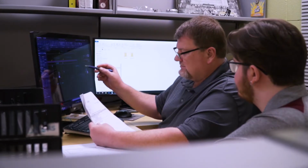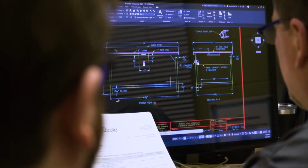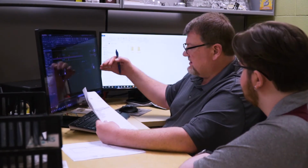A customer calls in with a custom request. Once they've gotten with our sales team and they've put together a quote, from there we read over the quote, look over any extra information that we might have to try to build that product exactly the way that they want it.